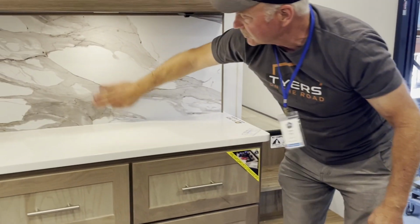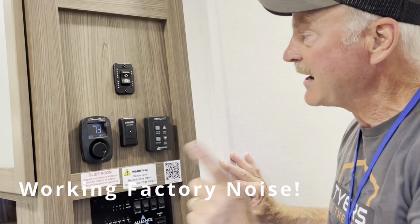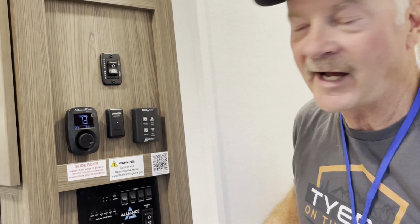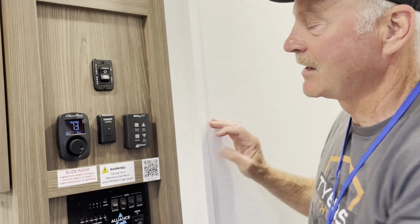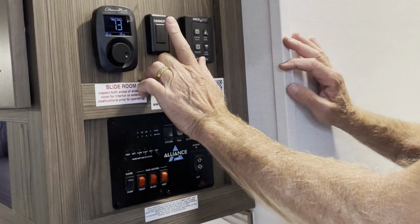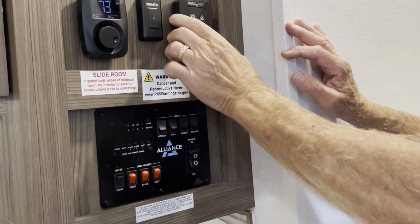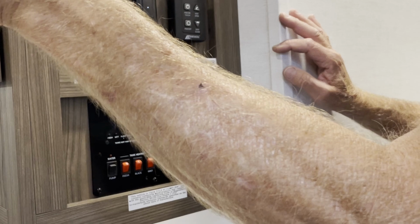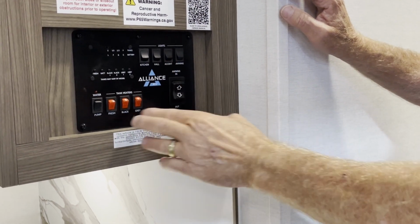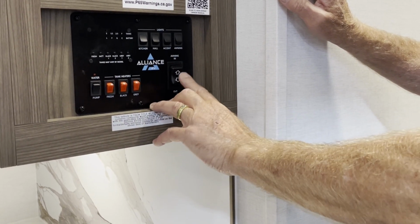Aluminum backsplash, so it won't expand and contract. Again, this rig being 27 foot only has one slide out, so you only need one slide switch. Forklift going by. It's a working factory. Yep. Thermostat, dimmer for your living lights. There they go. Your max fan, which is right over the kitchen, good place for it. Tank controls, interior, exterior lighting, tank heaters, water pump, and your awning extension and retract.